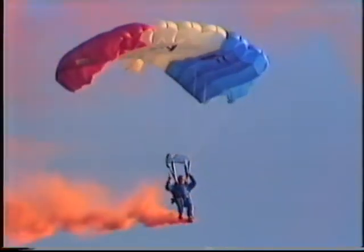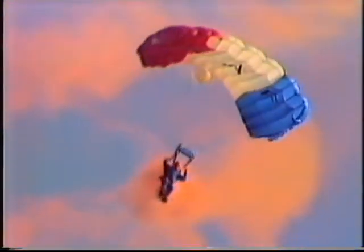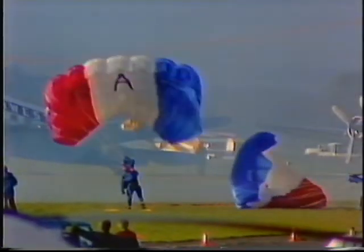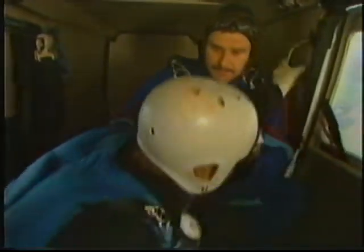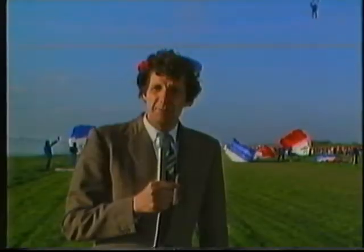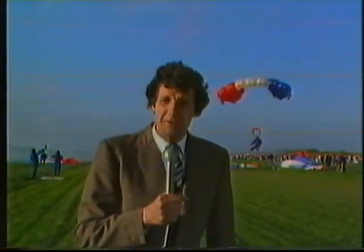Well, parachutes and pilots don't go together under normal circumstances. In fact, there's a bit of pilot's wisdom which says don't step out of a serviceable aircraft. But there's one very brave pilot, who also happens to be a Concorde captain, who's going to do just that. But not only is it a first for him, it's also a first for Britain.